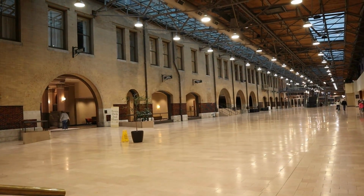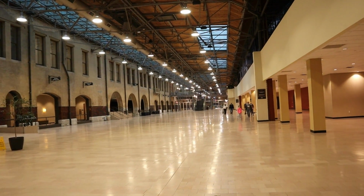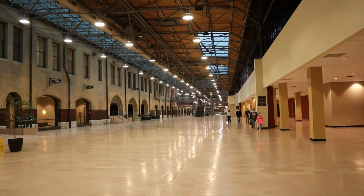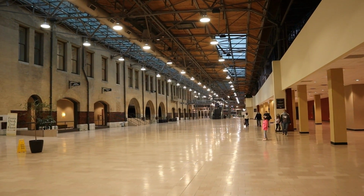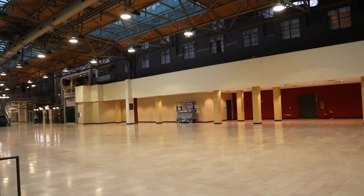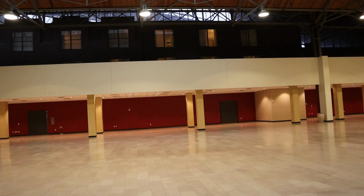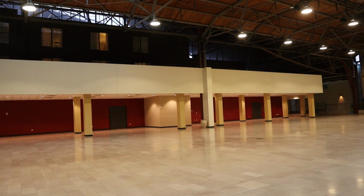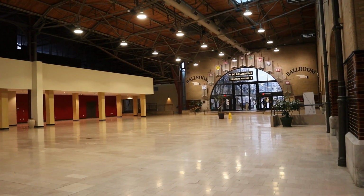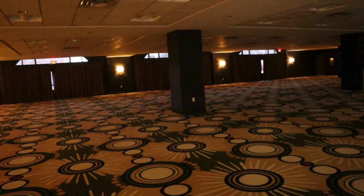I'm not for sure what this space is called. This used to be, back in the day, where we needed to go out to the train shed. But ever since the Union Station reopened, this has always been a big convention space. I've never seen this empty before. I was just here a little over a year ago for the NHL Fan Fest, way back before COVID. And this place was packed. So much empty space right now.